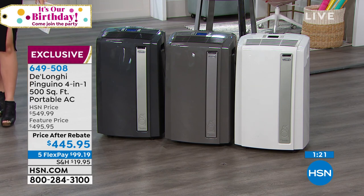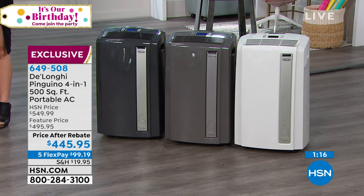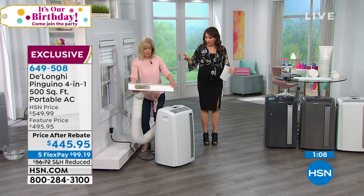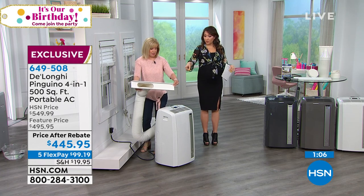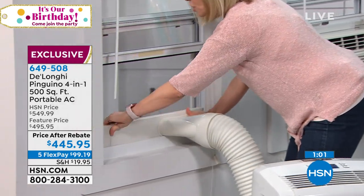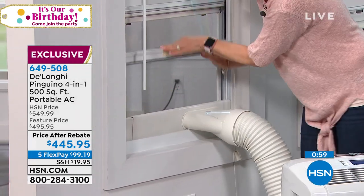You just have to pick the color and it comes on wheels. You don't even have to install the wheels. The caster wheels already come installed, which is great. Maintenance free once you start using it. There's no buckets. We were just showing you that. None of that. Any size window, it's going to adjust. There's the adjuster. It adapts like this. It pops in. I just installed it. 5 or 10 minutes, no tools.